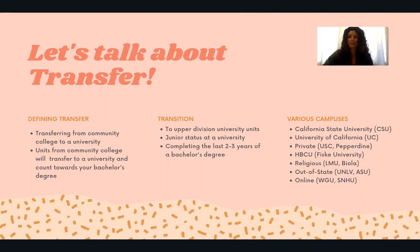Next up are private universities. That includes USC, University of Southern California, in LA. Many success stories of students transferring to USC from LA Harbor College, myself included. We have the HBCUs, including Fisk University, for example. Many of those universities are located in the southern states. And they are our historically Black colleges and universities, very rich educational experience at those campuses with a very lively environment for students. We also have our religious universities, campuses like LMU, Loyola Marymount, it's a Catholic university, Biola University, that is a Christian campus.